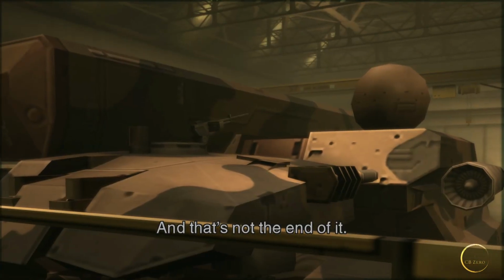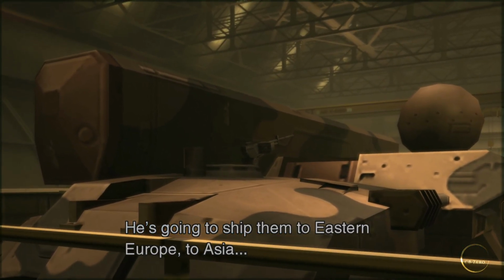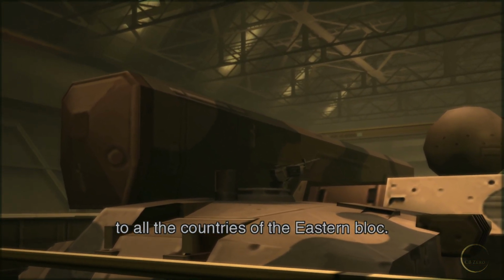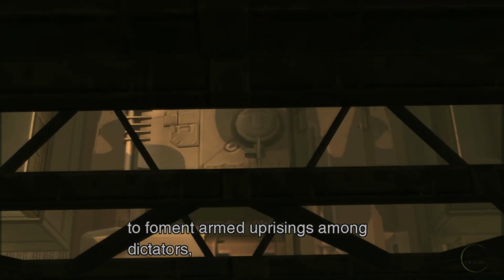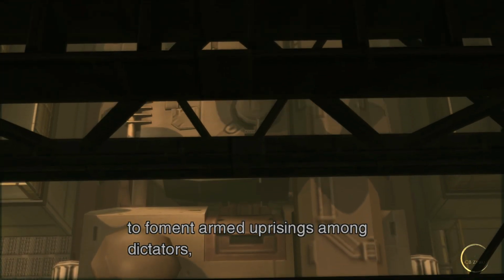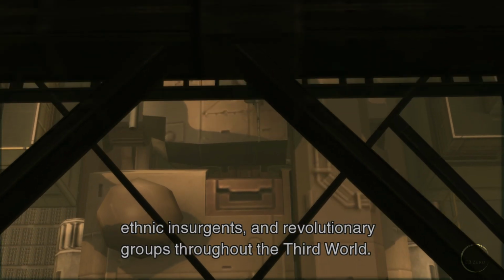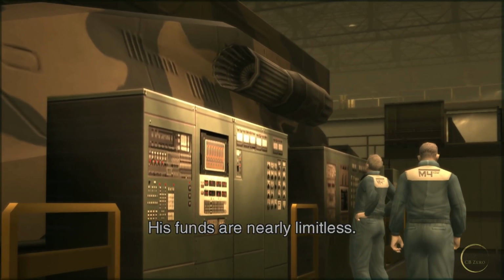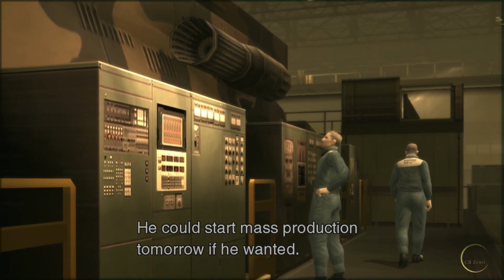Yes, and that's not the end of it. He's going to ship them to Eastern Europe, to Asia, to all the countries of the Eastern Bloc. Even worse, he intends to use the Shagohod as bait to foment armed uprisings among dictators, ethnic insurgents, and revolutionary groups throughout the Third World. His funds are nearly limitless. He could start mass production tomorrow if he wanted.